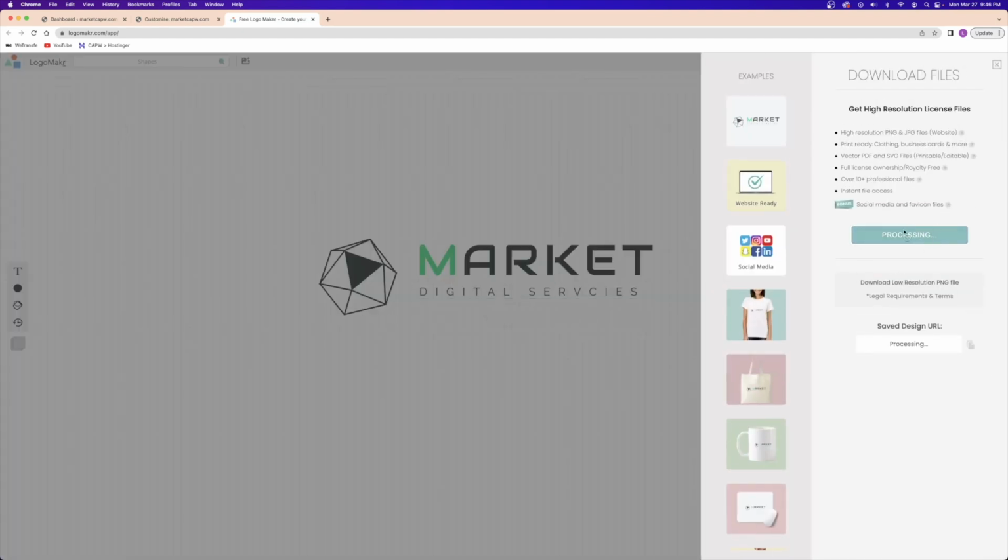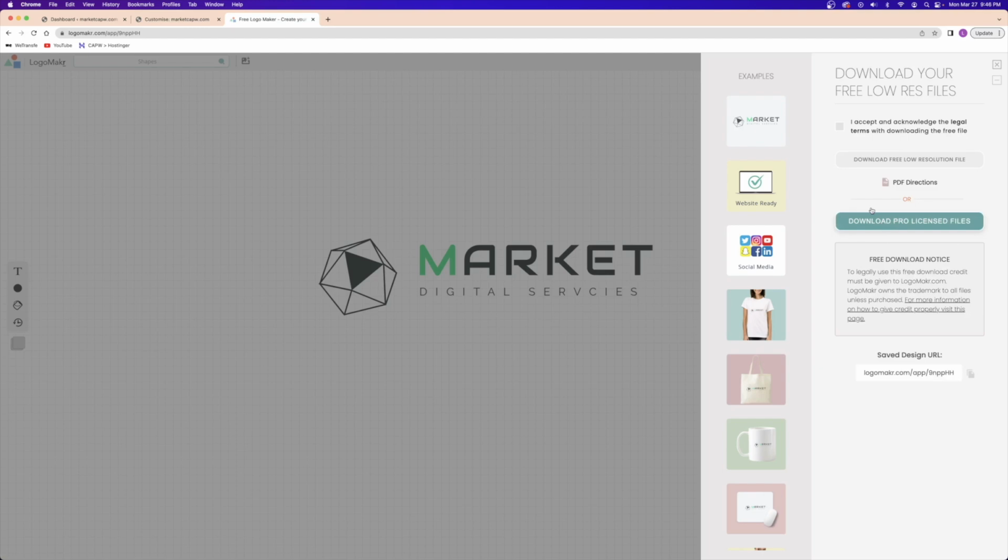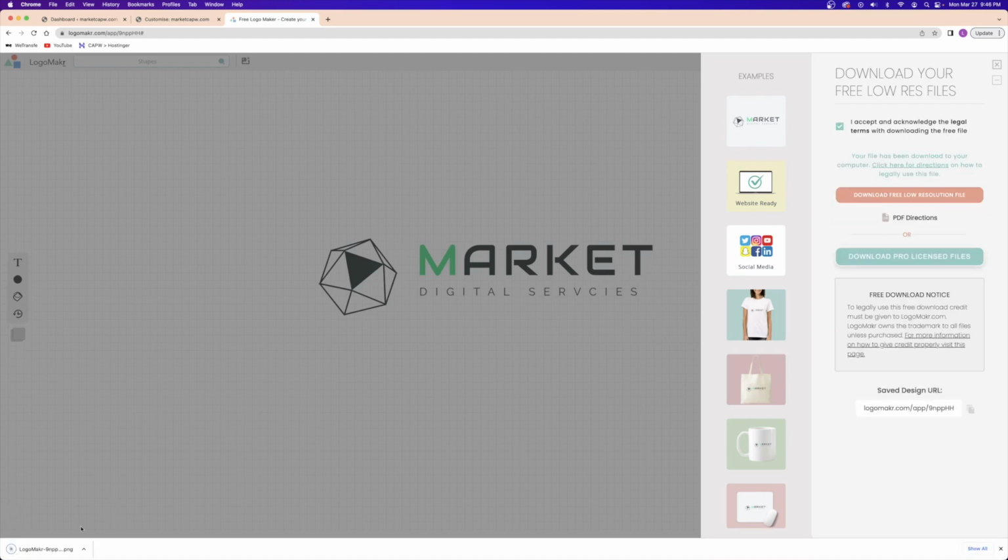Ignore this blue button because if you click on it, it's going to ask you to pay for the high resolution file. We're not going to do that. We're going to click on Download the low resolution file, accept the terms, and download for free. And as you can see, it's going to download directly to your computer down here.